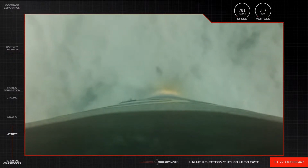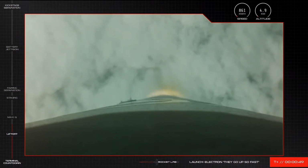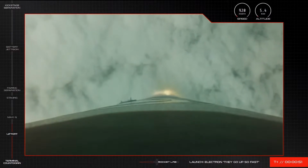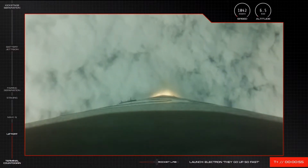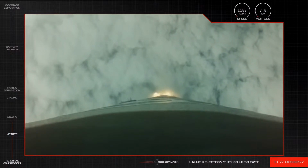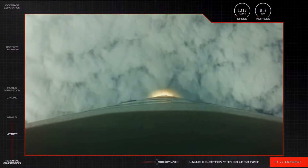We're now T plus 40 seconds into the mission and approaching max Q, or maximum aerodynamic pressure, at the 1 minute 9 mark. Max Q is the moment during launch when Electron experiences the highest amount of mechanical stress from the dynamic pressure, which is a function of its velocity and altitude. We'll be coming up on max Q in just a few seconds.